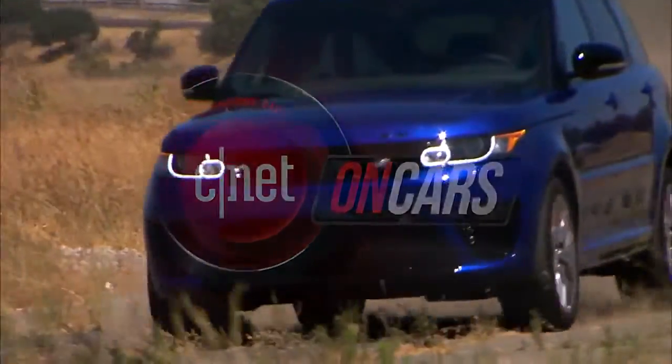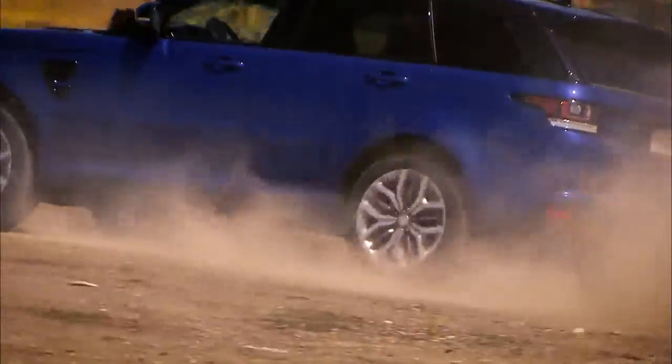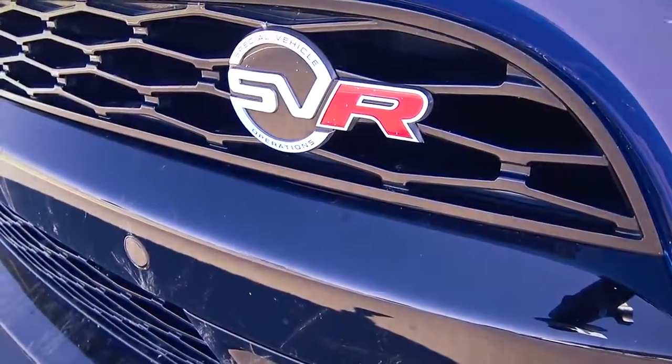You know you're in trouble when a new model comes to market raving about its lap time around the Nürburgring, that most enduring of irrelevancies to the average car buyer. This one does exactly that, but also a lot more. Let's drive this all-new 2015 Land Rover Range Rover Sport SVR and check the tech.